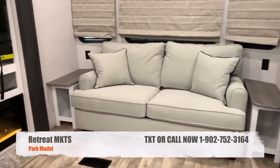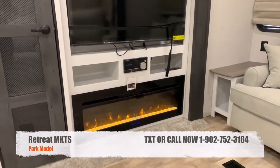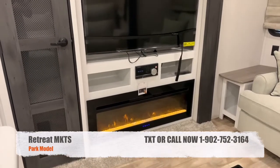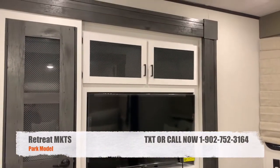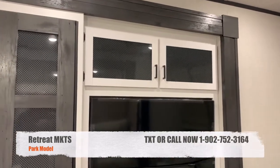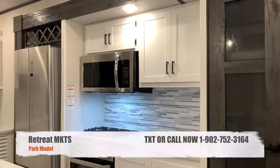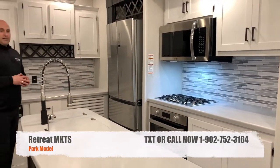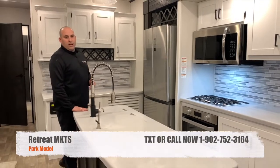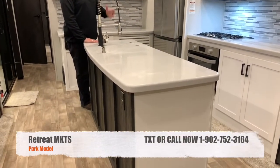Again, those colors, you feel like you're in a home. Fireplace, 50-inch TV, such an entertaining area. Ceiling fan. And as the camera comes around, you'll notice there's so much storage. It's so much counter space. The beautiful, bright, solid countertops in the Retreat. Again, I keep using the word modern.